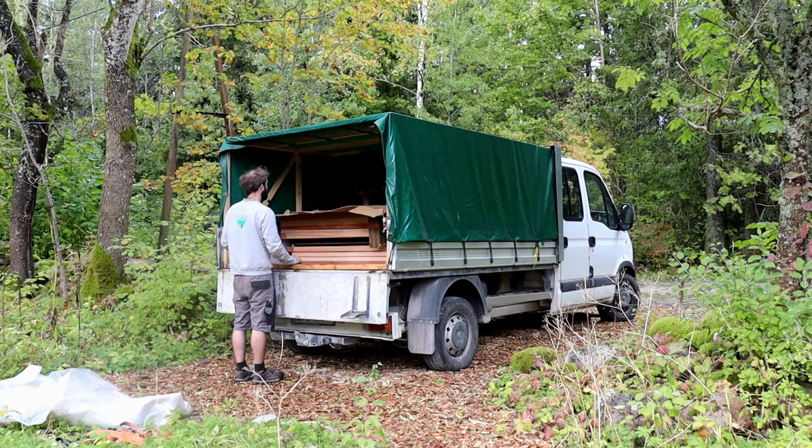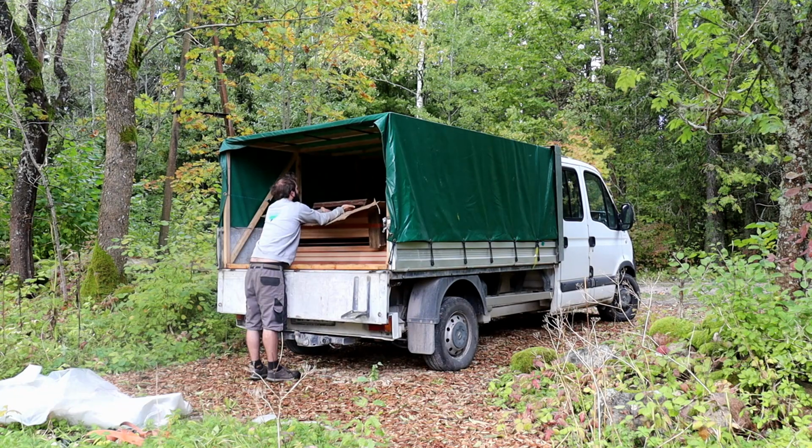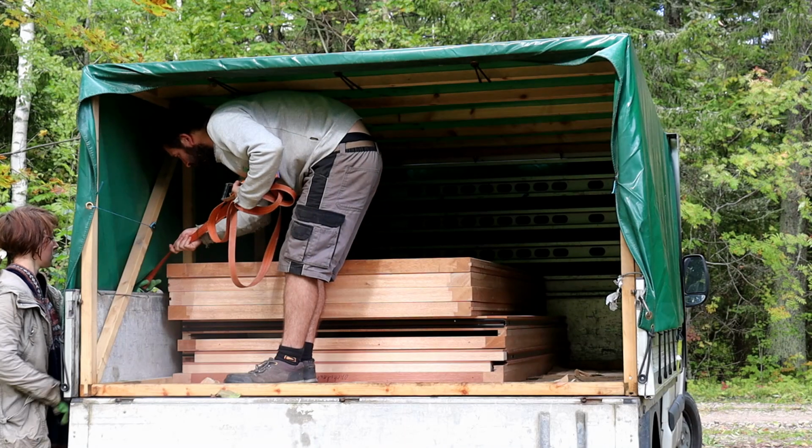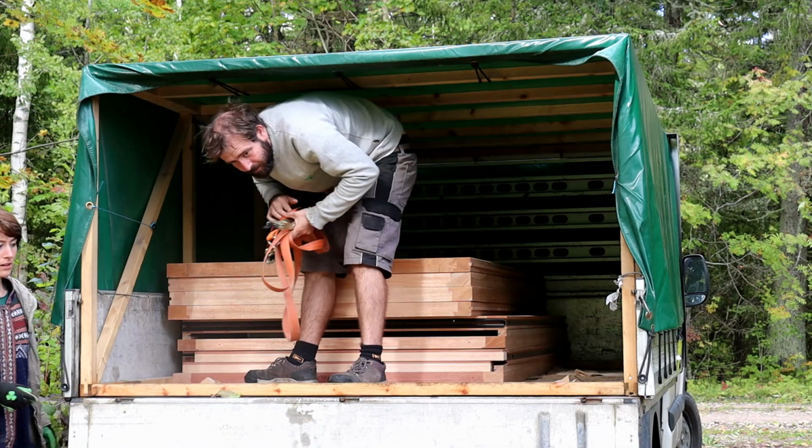Coming back home, we brought with us our window frames for the cabin, which a family member of Jonas, who is a carpenter on pension, had happily crafted for us.